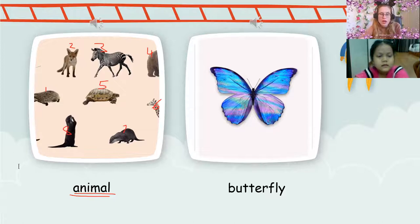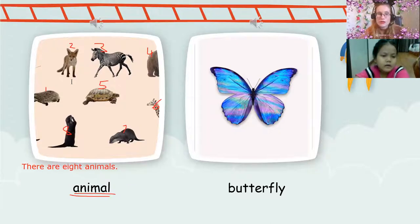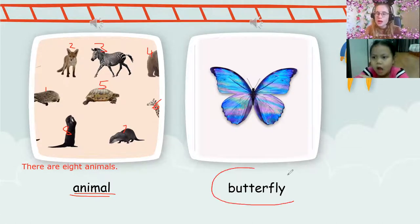One, two, three, four, five, six, seven, eight. Okay, good job. There are 8 animals. There are 8 animals. Animals. Good job. There are 8. Good work. Next one. Butterfly.